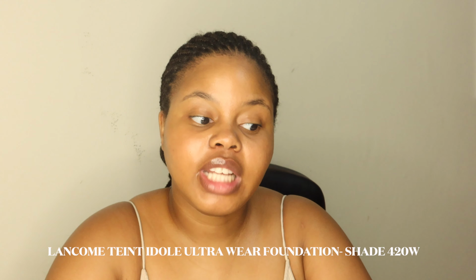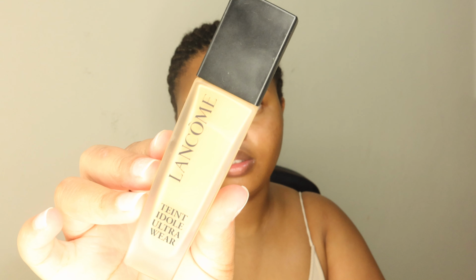So today we will be doing a review on the Lancôme Teint Idole foundation. This is the foundation we'll be trying. This foundation came out, I believe, in March this year. Let us just do some googling.